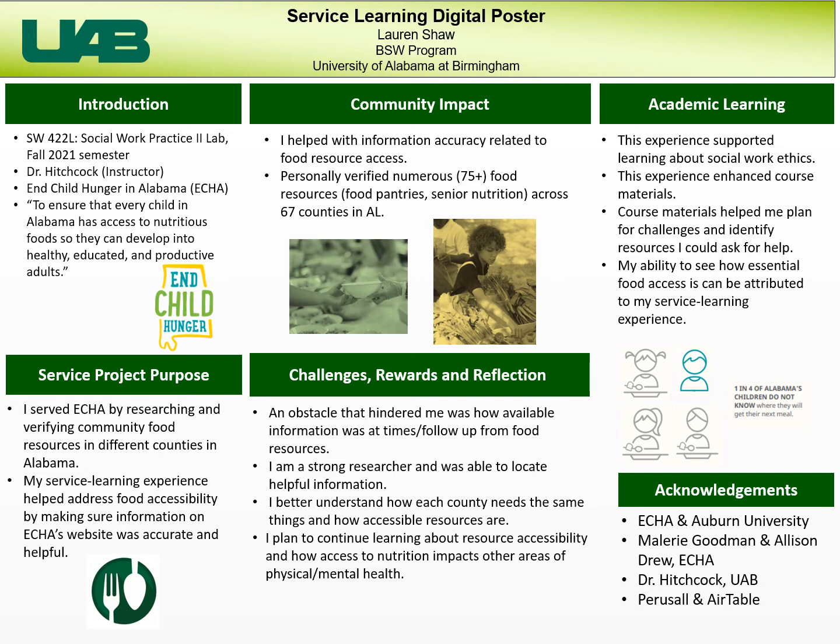But I feel like I'm a strong researcher and I was able to locate helpful information, and in some instances was able to find additional resources that weren't listed, so people in different counties were able to have a better accurate listing of places that they could get healthy food. I understand how each county needs the same things now and how accessible resources are by area, and I think ECHA does a really great job connecting people to resources. And I plan to continue learning about resource accessibility and how access to nutrition impacts other areas of physical and mental health as I go forward in my social work education and career.